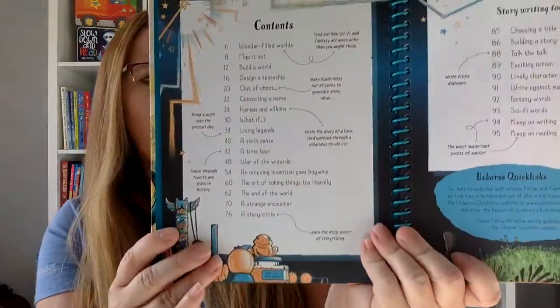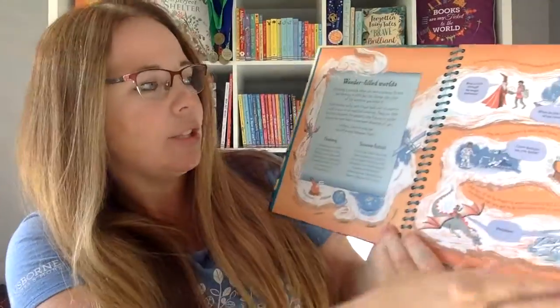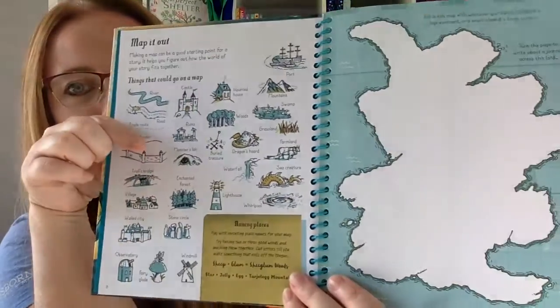So this one is about sci-fi and fantasy. We have them on other topics as well. So there's an explanation of each component, and then there's space for them to work through their writing. Reading and writing go hand in hand, so make sure that your older children are practicing writing.